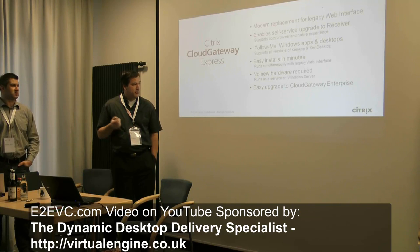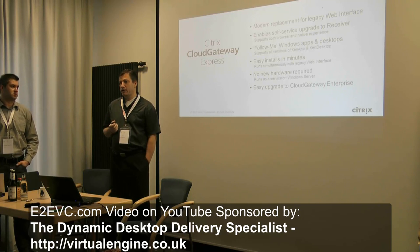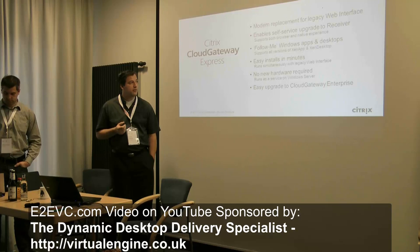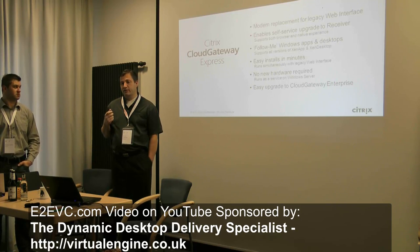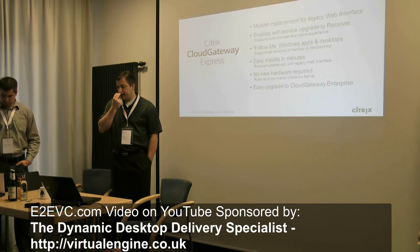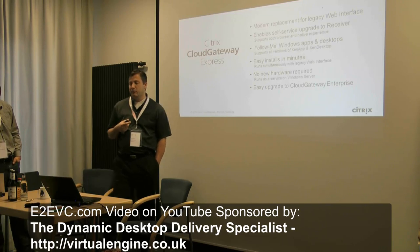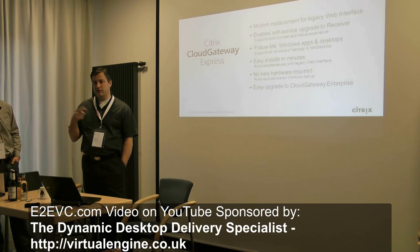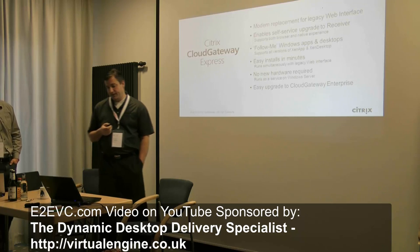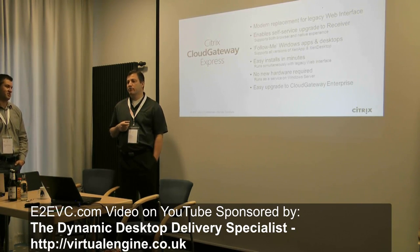No new hardware required because it just runs on a Windows Server system, only on 2008 R2 Service Pack 1. That's the officially supported platform. SQL database 2008 to 2012, but you can even install the database on a SQL box 2005, for example, because in our lab we had an old SQL box and we even used this old SQL 2005 to host the data store for Storefront services. Easy upgrade to Cloud Gateway Enterprise, yes, because it's only a content controller behind it.